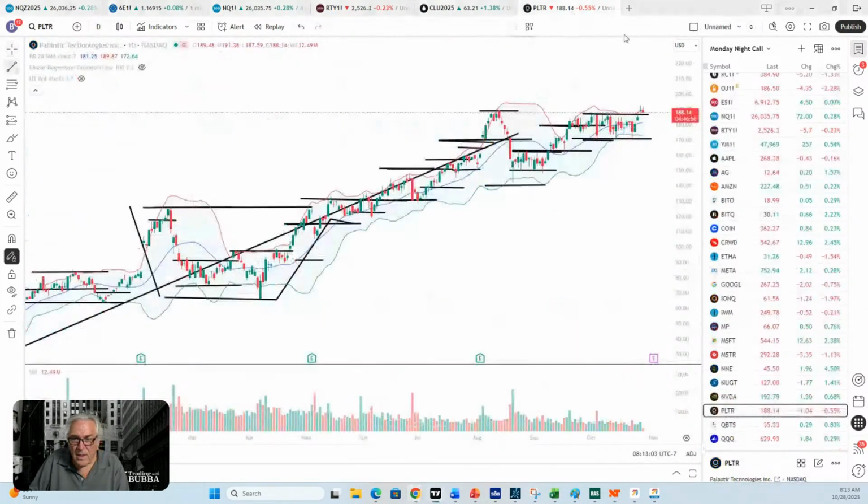We got time. Palantir, selling call spreads. P-L-T-R. Let's see here. Okay, 190. This is going to be a little short, but I'm going to work it at $1. Right now it's trading at like 93 cents. I'm going to work it at $1.